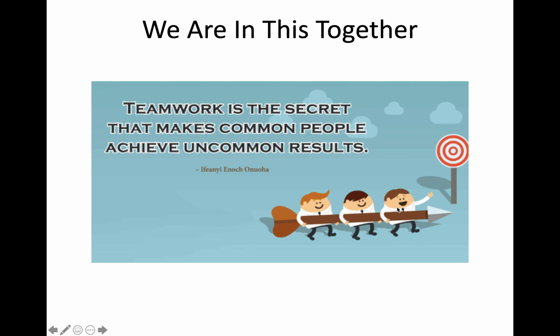Okay, I like this picture because it looks like they're wearing their own little lab coats there. I'm really confident that by working together, we can achieve uncommon results. I think everyone can do outstanding in this class.